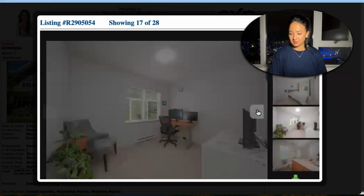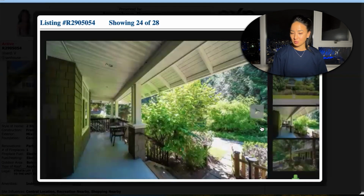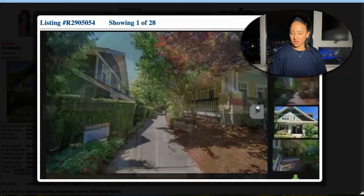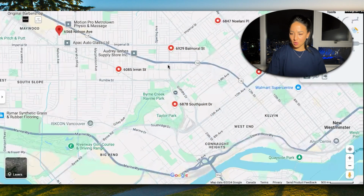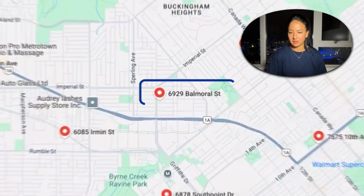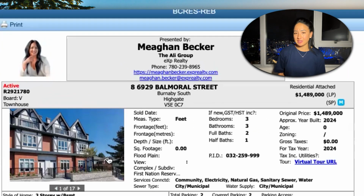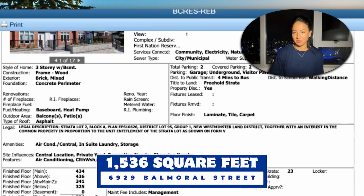Decent sized bedrooms, lots of space here. There's the downstairs, and you've got some nice outdoor space here. So you're kind of in that townhome complex there. Back to the map. And we're gonna go directly north to 6929 Balmoral Street. So this is townhouse number 8, built this year, 2024. It's currently on the market for $1,489,000. 3-bed, 3-bath, and then we're 1,536 square feet on 4 levels here. So let's take a look at this one.